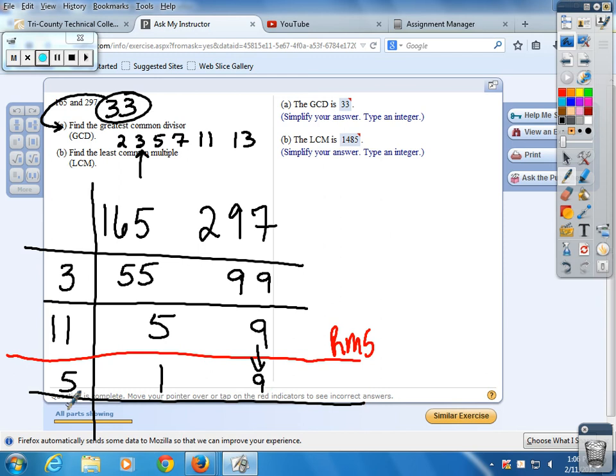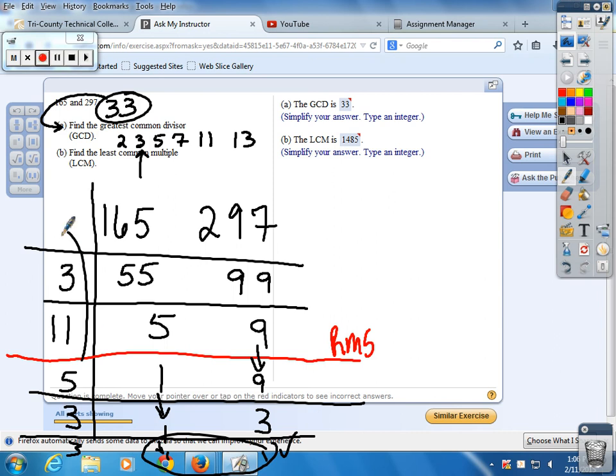Divide by 3. That comes down. That's a 3. Divide by 3. That comes down. 1 and 1. We have our 1s. When you have your 1s on the bottom, you have your least what? Common multiple. How many 3s do we have?